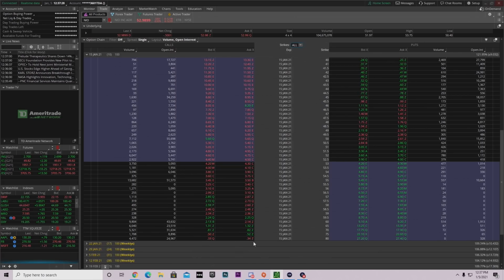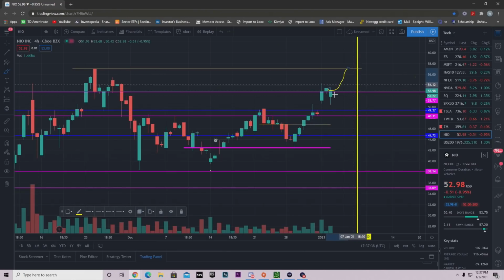Do you think that NIO is going to go to $60, $70? Is that a possibility? Especially with these contracts right here, people betting that it's going to even go this high. So who knows what NIO is going to do. Either way though, we still need to look at it from a technical standpoint. Always look at it from a technical standpoint.